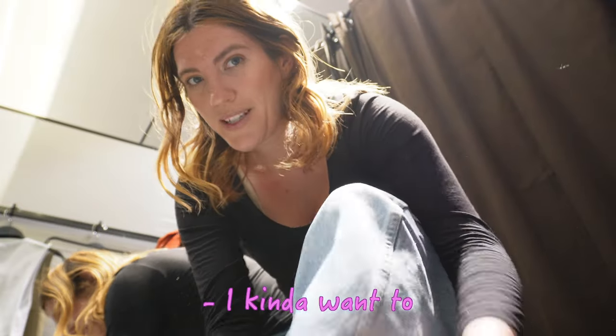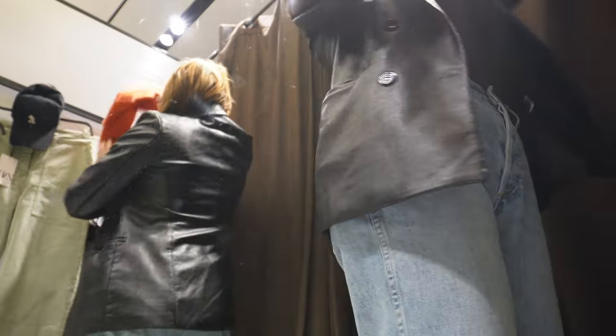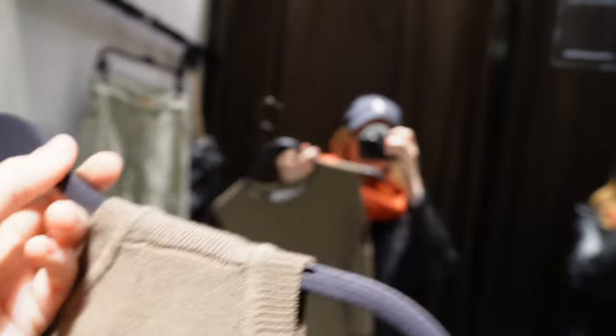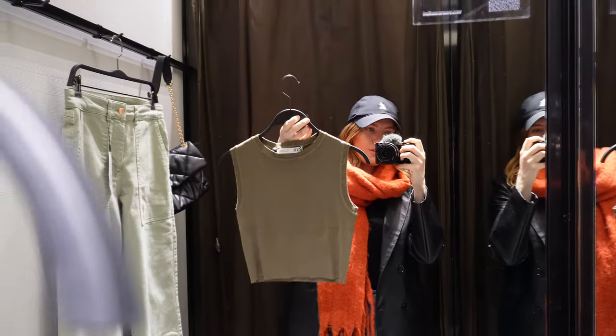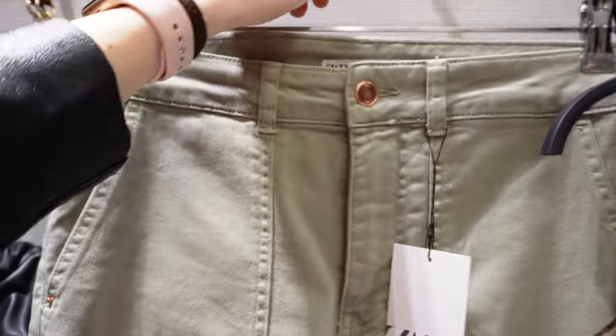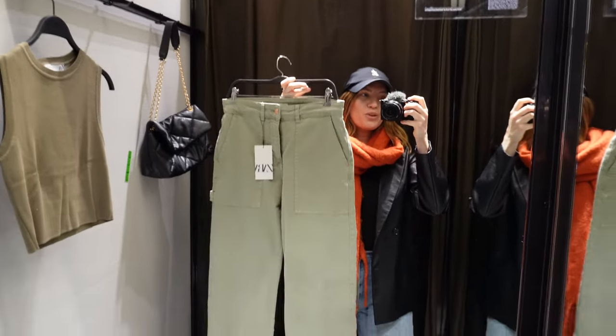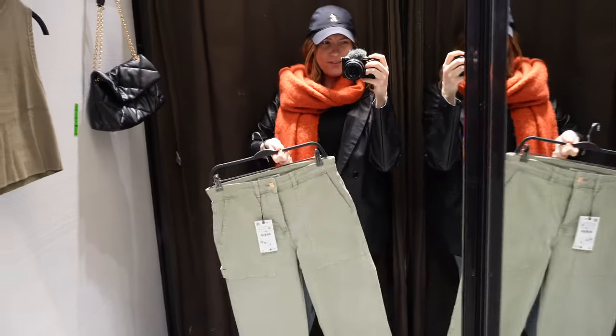I wasn't gonna buy anything, but I kinda want to. So cute. I think it matches really well with my little orange hair. And then I found these cute light green pants that I think would be so cute for spring. It's a vibe. It's a vibe. It can work. It can work.